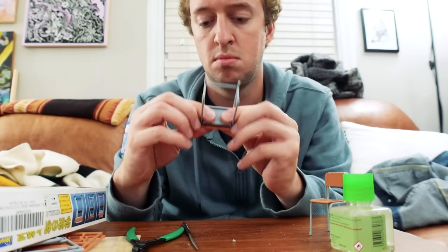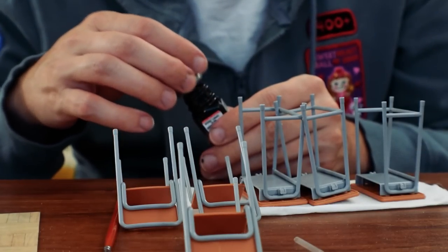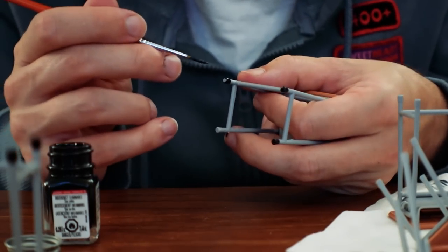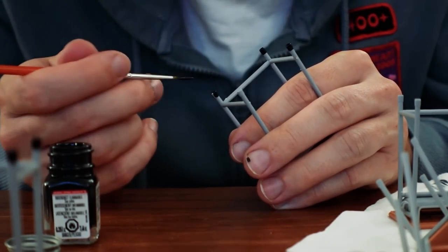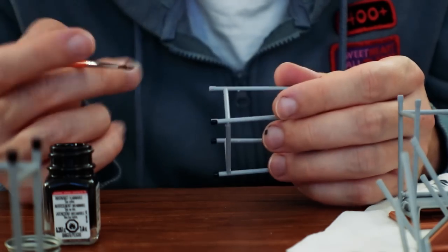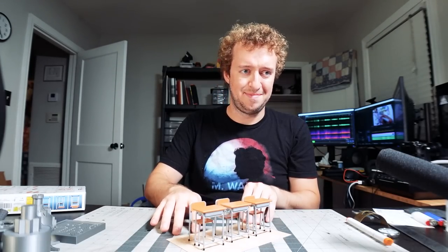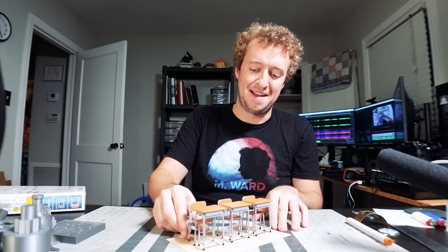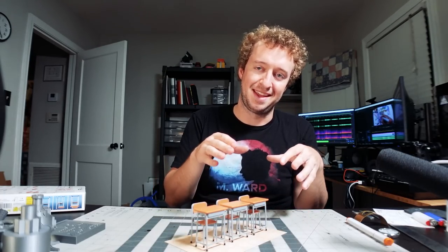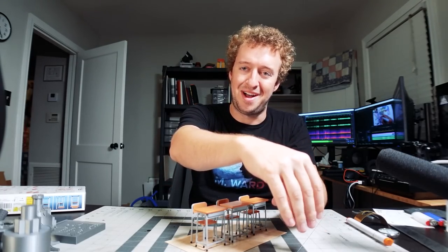I kind of fiddle with these, make them while I'm watching a movie, and there was only one part I had to paint here, which is the little feet part. Or as it says in the instructions, please apply black. So there you go, I have my little school desks. I've also ordered another thing to go with these, which is like a little metal teacher's desk to go in the front with a little metal swivel office chair.